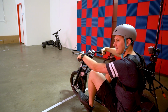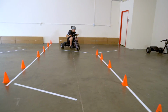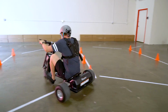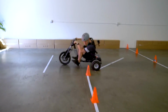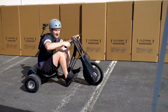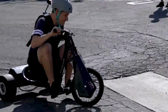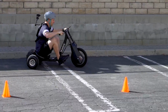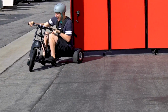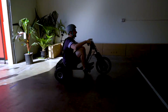2, 1, go! We got 185 pounds of cotton here. Oh! Oh, that wasn't a drift, was it? Oh, here we go. Here we go. Oh, we got a wipeout. What is he doing? He is not doing too great. Dang, I tried it twice.